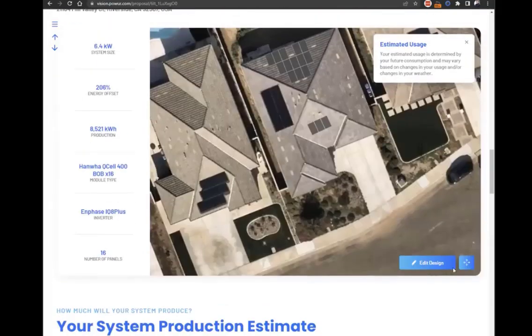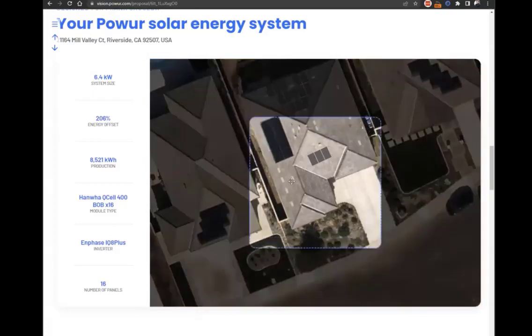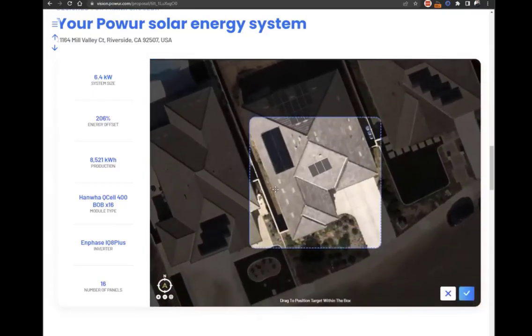So if you see this, you've got edit design, and then you've got this little icon right here with arrows. If you click that, that actually lets you move the image based on the satellite image that we pulled. And you can zoom in or zoom out on that image. Okay, so then just hit save.